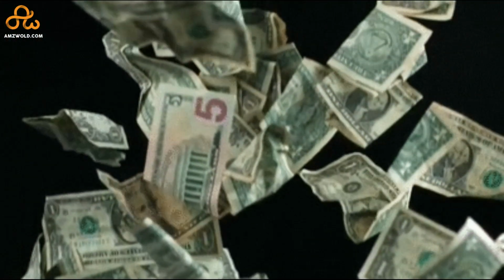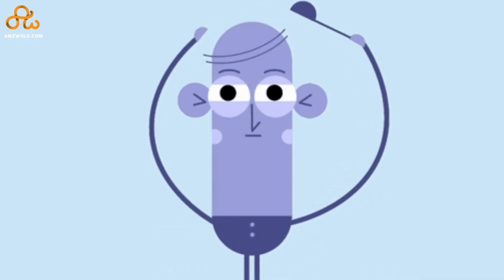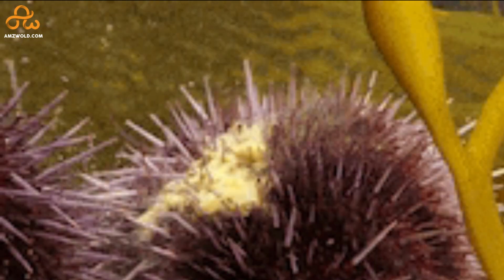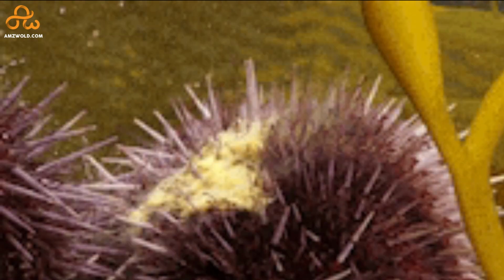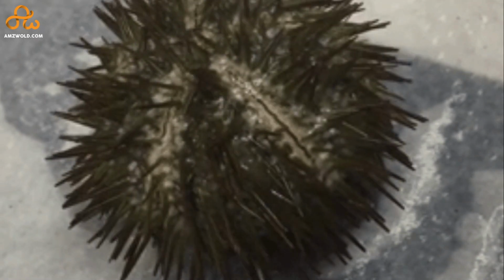We will get into that in just a bit, but before that, do you know how the sea urchins reproduce? Unlike most of the species on Earth, the sea urchins reproduce by sending clouds of eggs and sperm into the water. These sperms fertilize the eggs dispersed in the water to form millions of larvae. These larvae make it back to the shoreline to grow into adults.